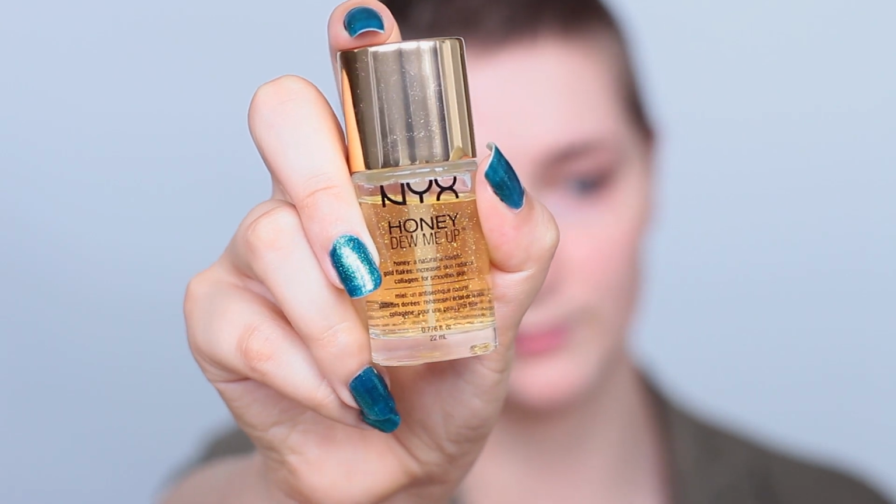Alright, so first things first is face primer. For this I'm going to be using the NYX Honey Dew Me Up Primer. This has different little things in it, let me explain. It has honey, which is a natural antiseptic, gold flakes, which increases skin radiance, and collagen for smoother skin. Now, I don't really know about the gold flakes in this. I've used it a couple of times, didn't really notice a difference, but who knows, maybe it'll surprise me.